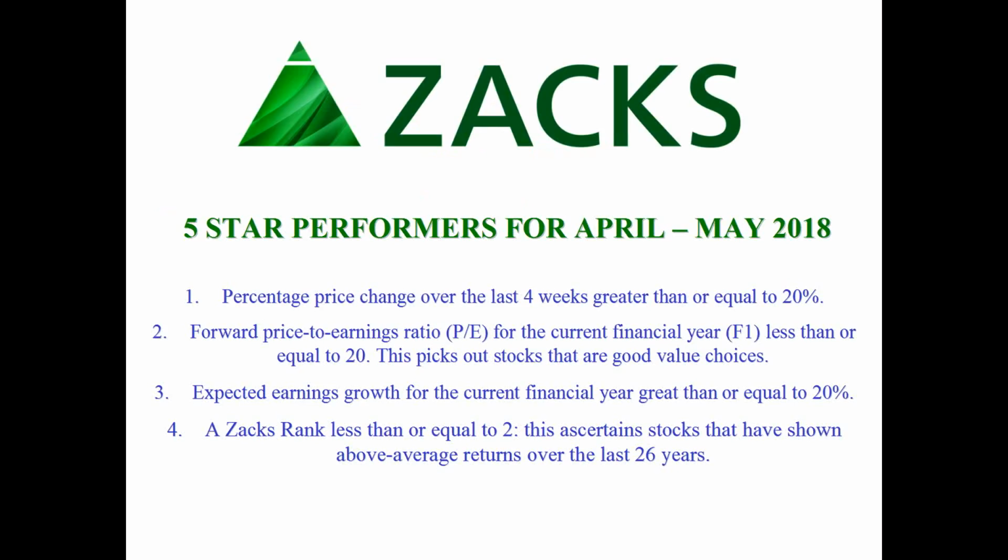The third requirement, expected earnings growth for the current financial year should be greater than or equal to 20. Okay, and then lastly, this is more of a proprietary tool, a Zacks rank less than or equal to 2. This is their proprietary tool. This ascertains stocks that have shown above average returns over the last 26 years. So these are a lot of requirements, a lot of rules in order to meet the 5-star performers for any time period. Here's the only trouble with this.